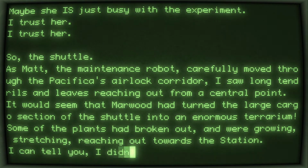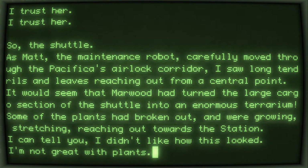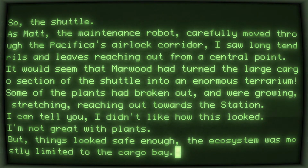I can tell you, I didn't like how this looked. I'm not great with plants. But things look safe enough. The ecosystem was mostly limited to the cargo bay.